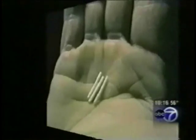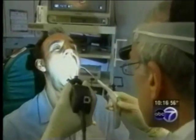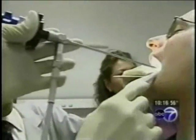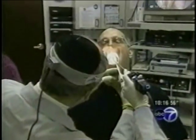The alternative could be these 3 little inserts. They are part of the pillar procedure, a technique recently approved by the Food and Drug Administration to treat obstructive sleep apnea. We found that it is very effective for the right patient in improving mild to moderate sleep apnea. The procedure takes just a couple of minutes, and it's all done in the doctor's office.